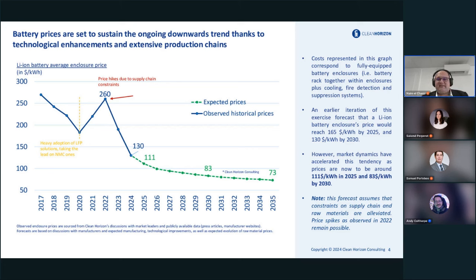And just to give you a final sense of such transformation between this version of our forecast and previous iterations, and show you how fast the trends are shifting within the battery storage industry. In previous versions of this forecast, we were expecting prices of $165 per kilowatt hour for 2025 and $130 per kilowatt hour by 2030. You can see that today we have already reached or even gone lower than $130 per kilowatt hour in 2024 instead of 2030. So all of that shows you once again such an accelerating decrease of the battery system costs.